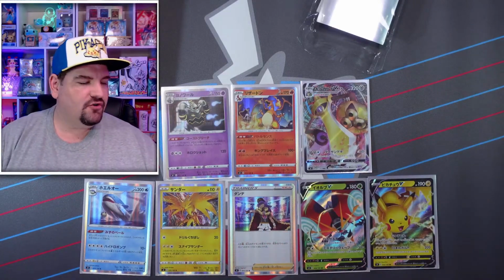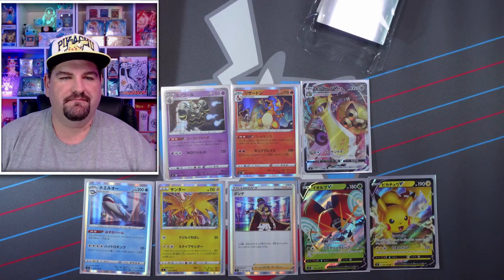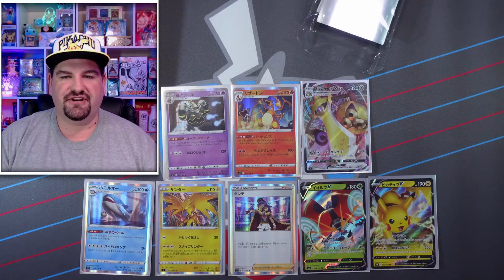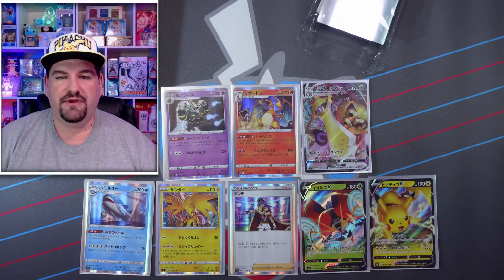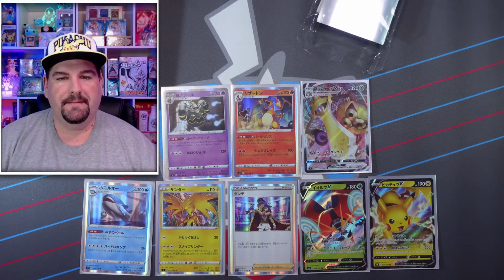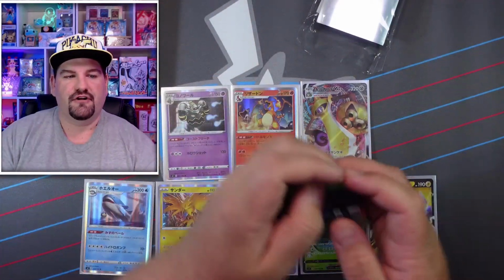But if it goes down, it's not going to be down to what it was, you know, $100. It's never going to go back down to $100. It might maybe go back down to 200-300. Right now I saw a booster box going for 500. That's kind of insane for a box that 3 weeks ago you could buy for $100.